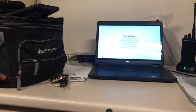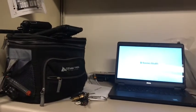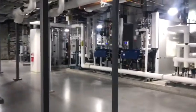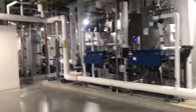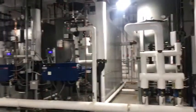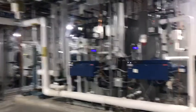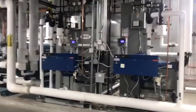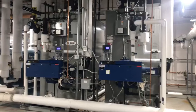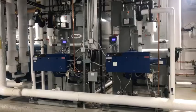So yeah, let me take you on a small tour to the newer part of the hospital. So this is one of the mechanical rooms in the new building of the hospital. I don't know what every piece of equipment is, because there's some plumbing stuff and other stuff, but these are 2 steam boilers. They pretty much take care of the operating rooms whenever they call for a certain humidification level. They fire up and create steam.